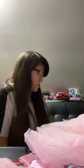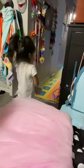What's the next one? She loves opening it. Let me show you. She said, hold on. You can't see her opening it yet. So let's give her a second. It's so much clothes. I love it.